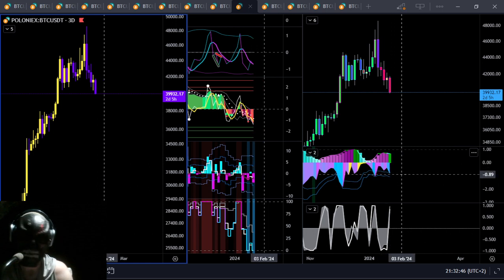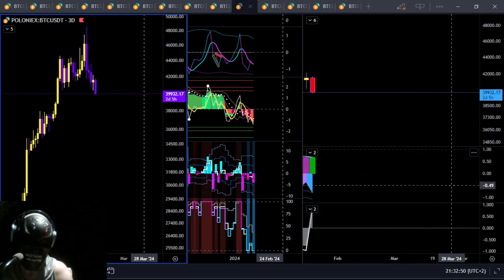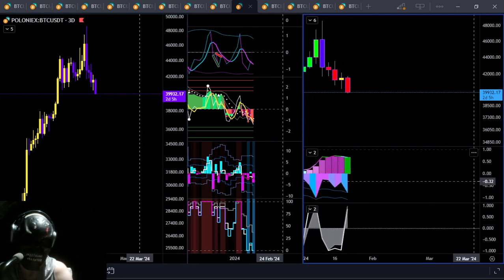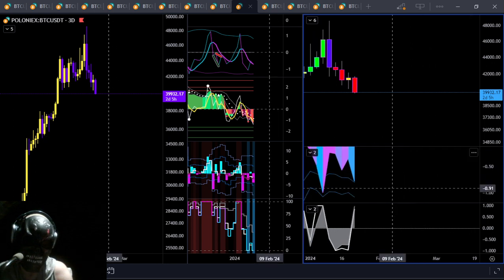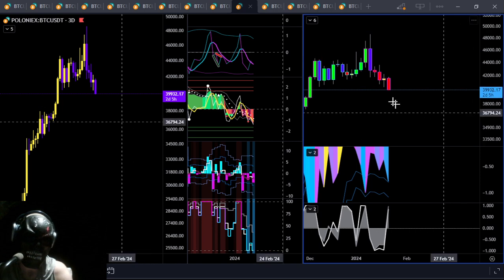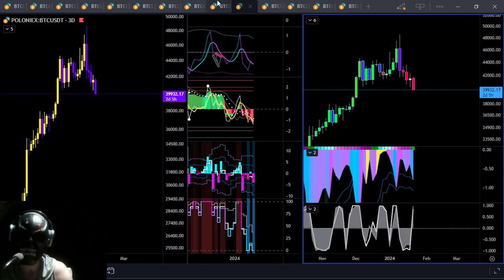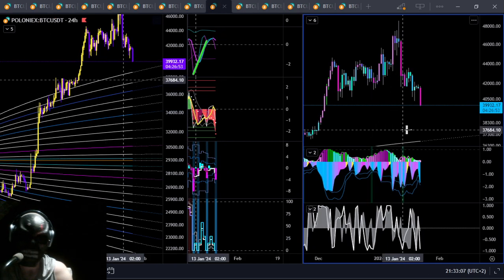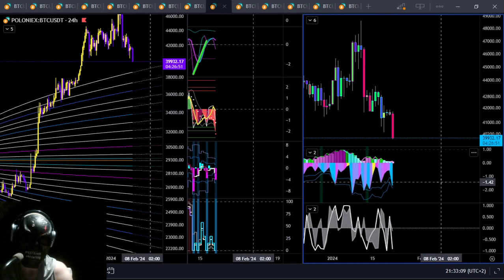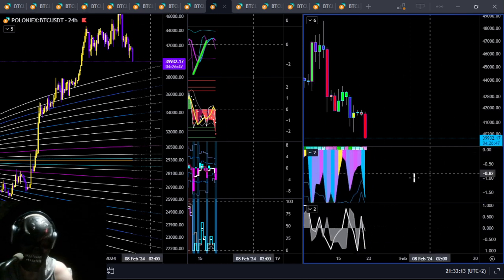This is on the 3-day. We are pretty much, let's zoom in, in trending mode. Let's say minus maybe an extra $100 at this 39K mark, and you're pushing on through. So here's our 24-hour. We'll cover this towards the end. Bitcoin is technically in dump mode, as you can see here, in trend.